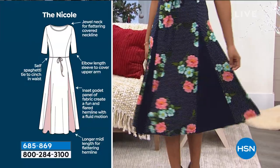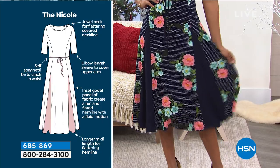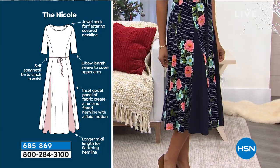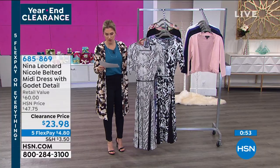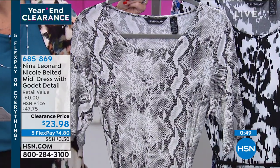And this fits every body type. Even if you carry your weight in your waist, or maybe in your hips or your thighs, you do not have to wear shapewear with this. It is opaque. You don't have to worry about any lumps or bumps or anything like that. It's a miracle fabrication. You've got your gray snake, and then you also have your black e-cat.